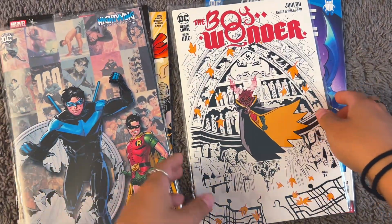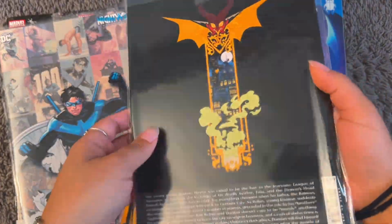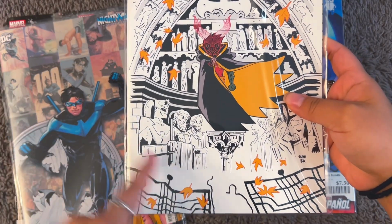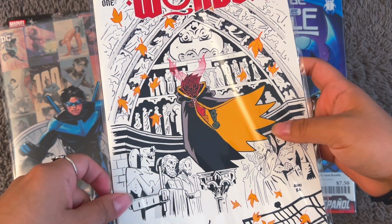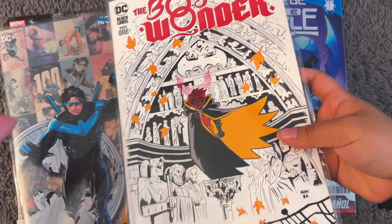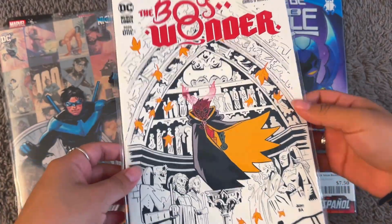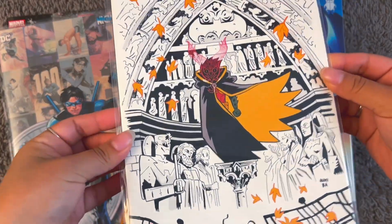And then I got the Boy Wonder. So this is Damian Wayne's. I really like the art for this one. I hear a lot of good things about this. I've seen a couple of the panels, and Damian Wayne looks so adorable. But I do want to get the hardcover for this version. I don't think it's really long. I think it might be like 6, 7, maybe 9 issues. I don't remember off the top of my head. But I've also heard good reviews about this. I got the first one just to have it, but I do want to get the hardcover version of this eventually.